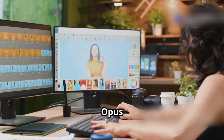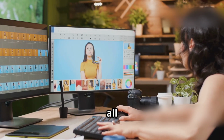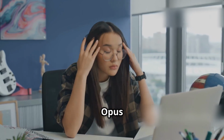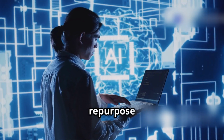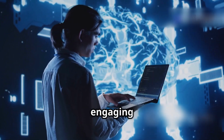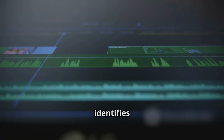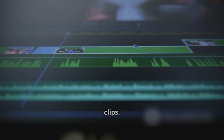Chapter 6. Opus Clip. This AI edits your videos for you. Attention all content creators. If you're tired of spending hours editing your videos, Opus Clip is your new best friend. This AI-powered tool helps you repurpose long-form content into engaging short-form videos. Opus Clip analyzes your videos, identifies impactful moments, and automatically edits them into bite-sized clips.